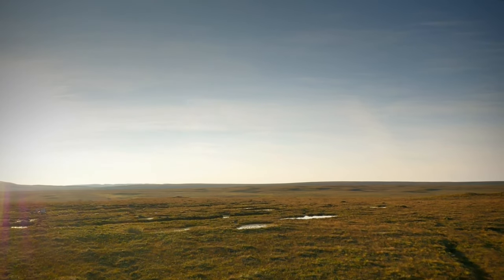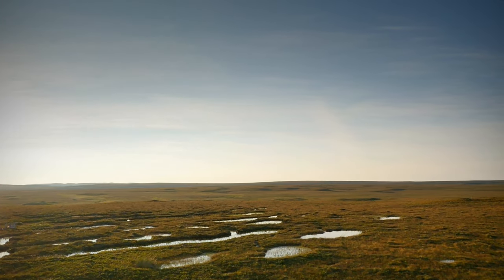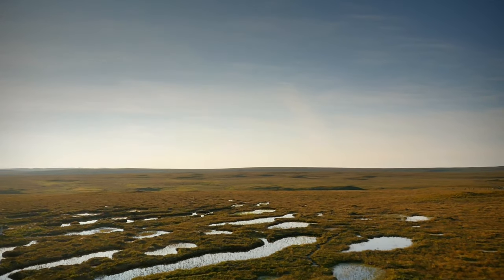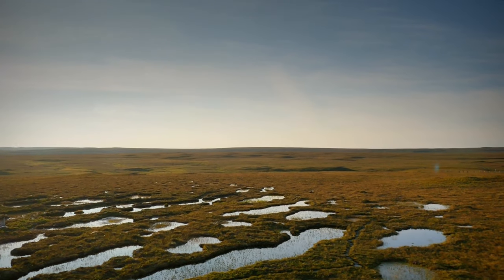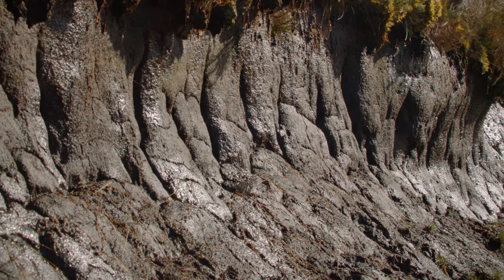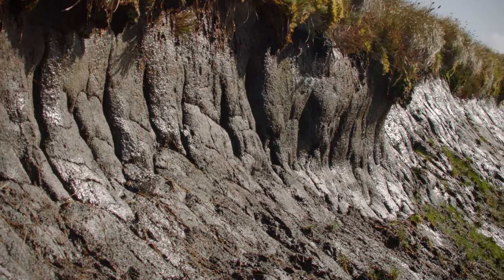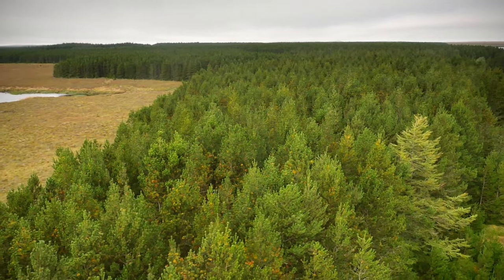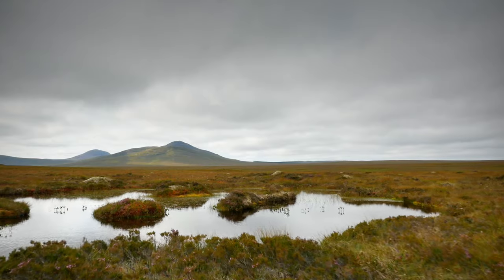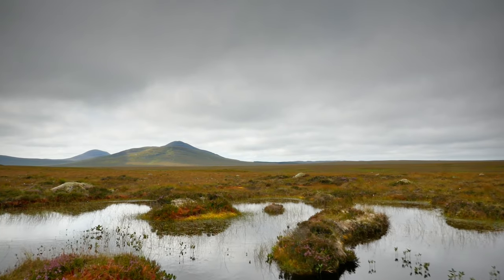Below the surface of this giant bog is the Flow's greatest treasure. And the UK's most important resource in the fight against global climate change. Peat has been accumulating over thousands of years, trapping over 400 million tonnes of carbon, more than twice that stored in all the forests in the UK. Peatlands are more efficient at storing carbon than rainforests.